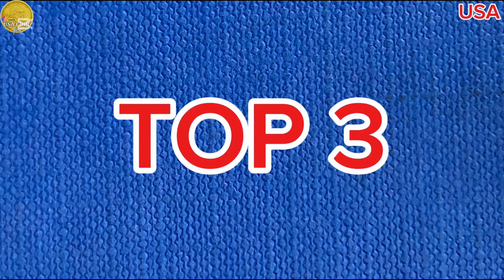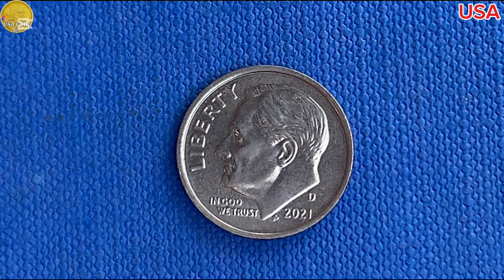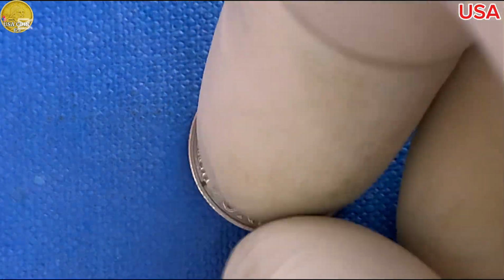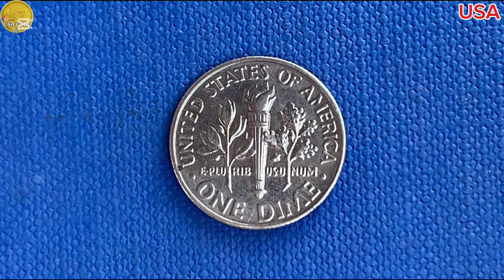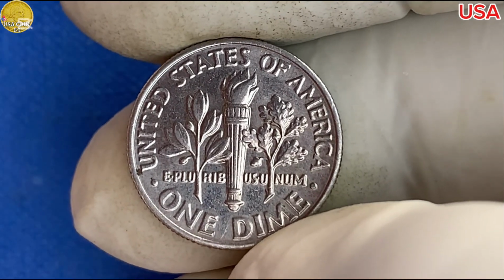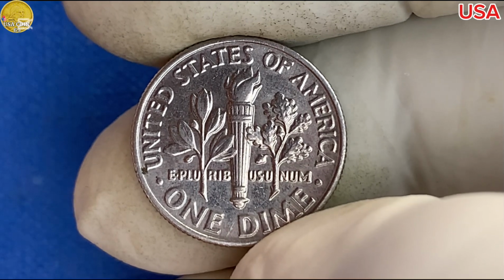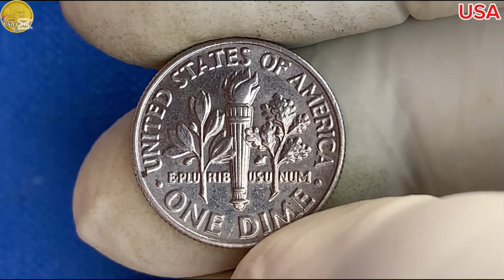Top 3. When we think of coins, we often envision those everyday pieces of currency that we use to buy a cup of coffee or pay for our groceries. But did you know that some of these seemingly ordinary coins could actually be worth a small fortune? One such coin is the Roosevelt dime, a staple in American currency. The Roosevelt dime has been in circulation for decades, but one specific year, the 2021 Roosevelt dime, has caught the attention of collectors and numismatists. While it's a relatively new coin, its potential value might surprise you.